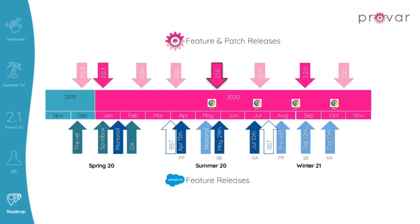If you've joined us for a What's New webinar before, then you've probably seen similar diagrams. However, if this is your first time, I'll just take a moment to briefly explain what this diagram shows. Firstly, along the top of the timeline, you'll see a set of pink arrows. These identify Provar releases. Along the bottom of the timeline, you'll see a further set of arrows. These show Salesforce releases, with Summer 20 being the current one.